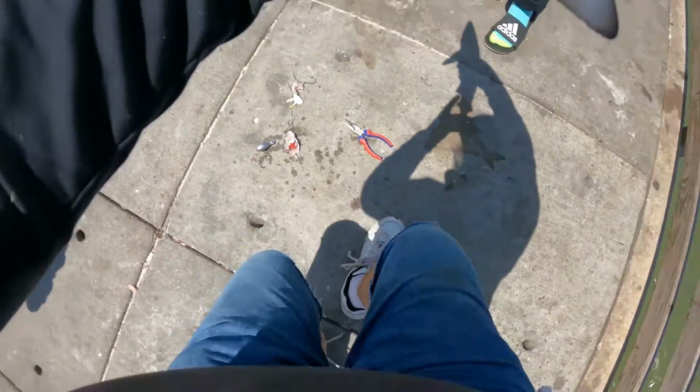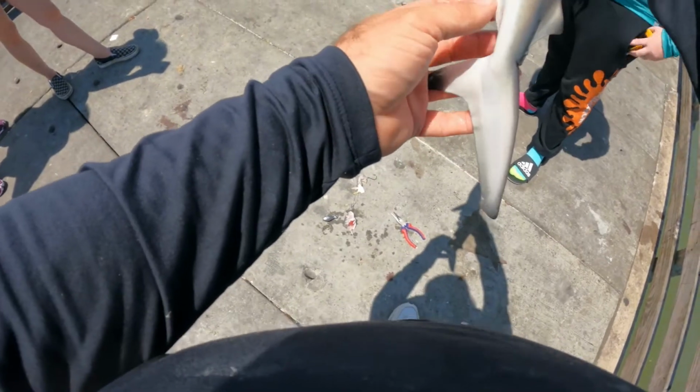He's a black tip. You can tell by all of his tips being black, except this one. Oh, he's going crazy. This one is always white on a black tip. The other fish that has this one black also is called a spinner shark, and you can't keep spinners, but you can keep black tips. Head back.